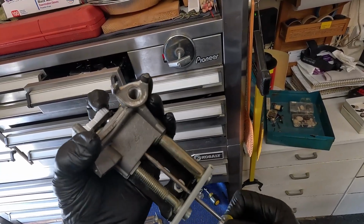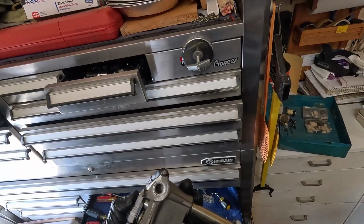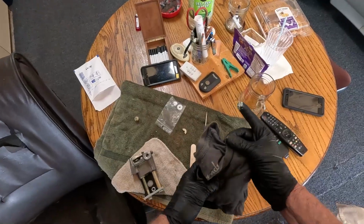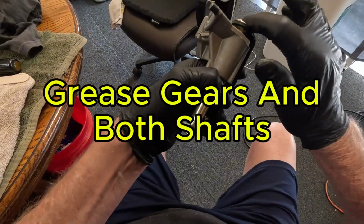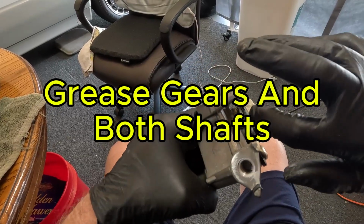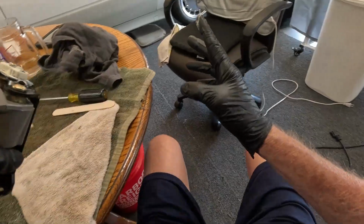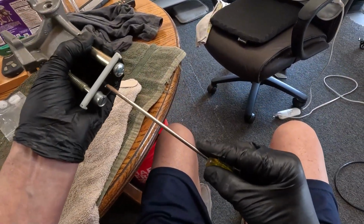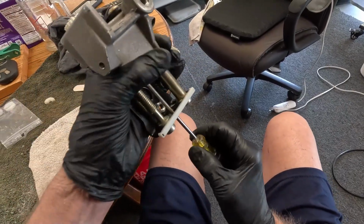So, it does spin, but it is pretty tight. Okay, so I put a bunch of grease on here. It's kind of like white lithium grease. See if that helps. I think they're a little bit tight, but we'll see. This might. Put that down in the hole. This is just a screwdriver that fits into that slot real good.